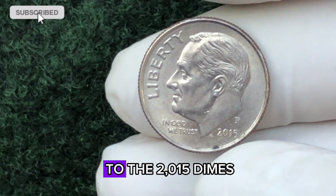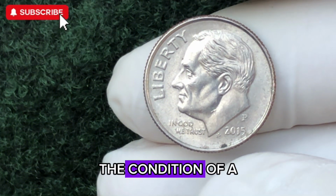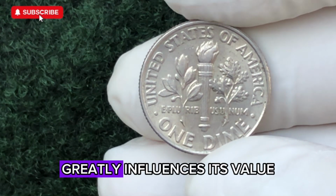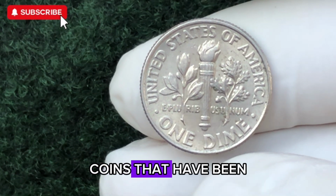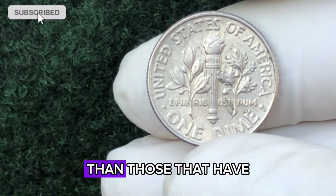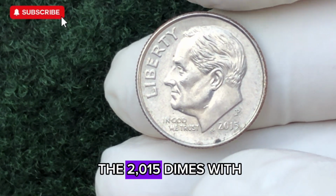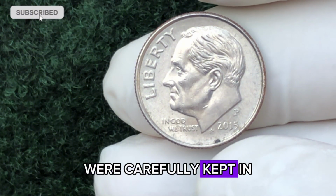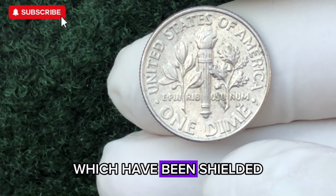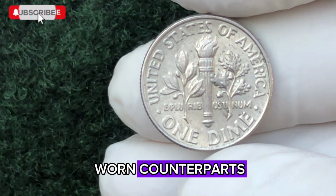Another factor that contributed to the 2015 dime's rising appeal was its condition. In the world of numismatics, the condition of a coin, its wear, its clarity, and its overall state, greatly influences its value. Coins that have been well preserved, free of damage and scratches, are always far more valuable than those that have been used in daily circulation. Over time, some of the 2015 dimes with errors or imperfections were carefully kept in near-perfect condition by collectors who understood their potential value. These coins, which have been shielded from the ravages of time and everyday wear, can fetch a much higher price than their worn counterparts.